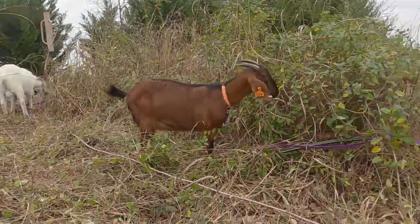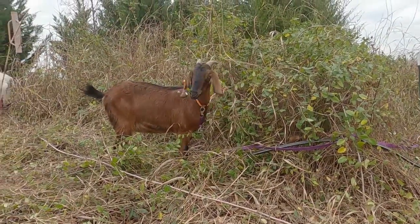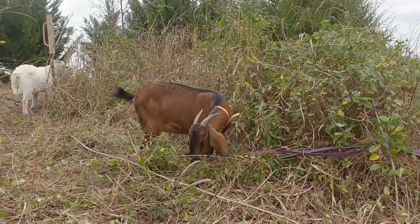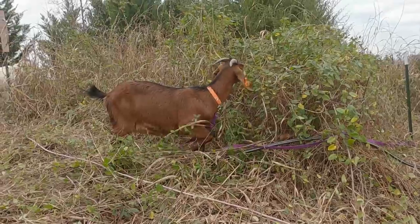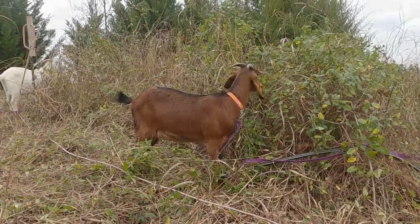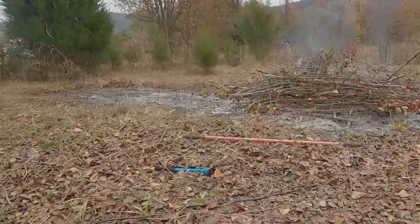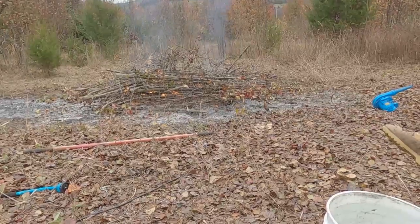Now in the end, we've gotten our best tool for clearing ground out. We've still got some green honeysuckle over here, so they're enjoying the treat. And just to make our own lives more complicated, we added more to the brush pile, but we got more area cleared.